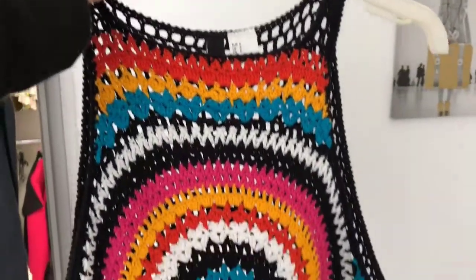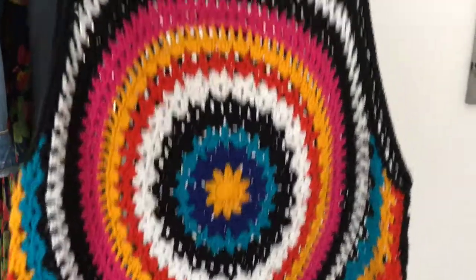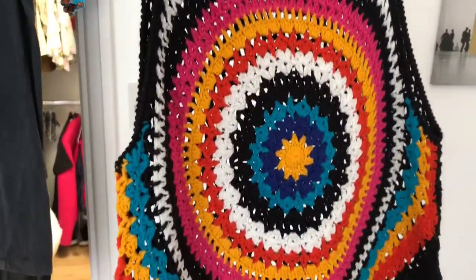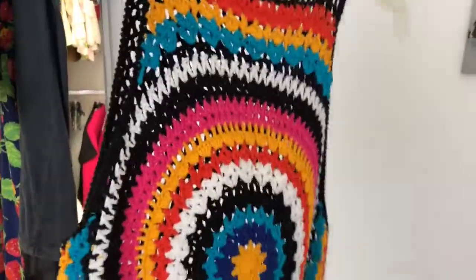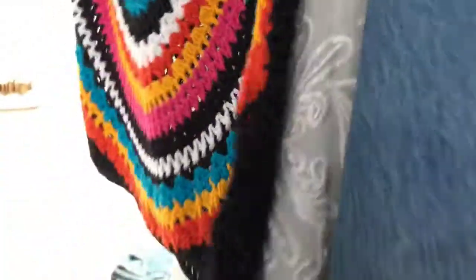So then let me just show you this top. This is from H&M. I get so many compliments. Last time I went to Florida, everyone was like, where's your top from? Did you make it? No, it's actually from H&M, guys. So it's like a crochet woolly material top. Very festival vibes. But yeah, you can wear a bikini top underneath. And yeah, it's just really nice. I love it. So that's that one.